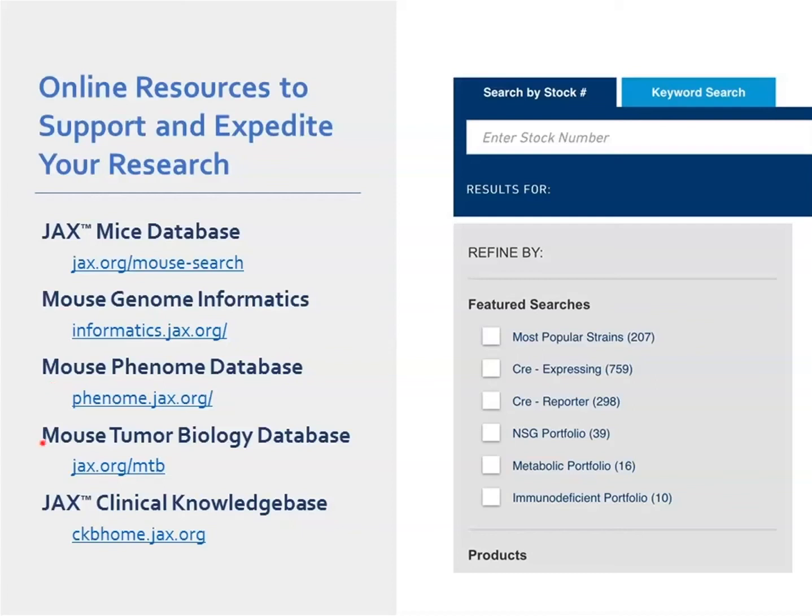We also maintain the Mouse Tumor Biology database, which is focused on mouse models of cancer and contains data from curated published literature. This database is searchable, publicly accessible, and contains tumor information in mouse strains, and also houses our patient-derived xenograft data. And lastly, we maintain the JAX Clinical Knowledge Base, which is a digital resource for interpreting complex human cancer genomic profiles that may help oncologists and cancer researchers assess cancer therapies based on the genetics of the tumors.